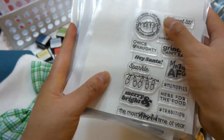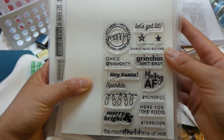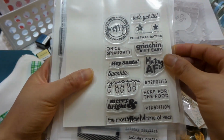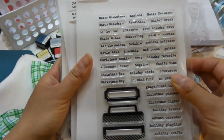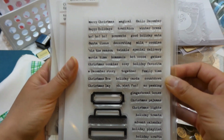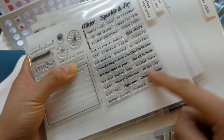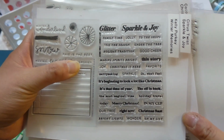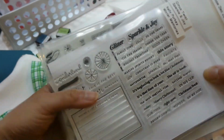From Kelly Stamps, I have this one from this year. This is Let's Get Lit, and I felt like with COVID this year, some of these phrases that are a bit more sassy might be more relevant. Another one from Ellie's Studio, this is called Christmas Tabs. Here I have one from Citrus Twist, and this is called Sparkle and Joy, and this went with their Christmas collection this year. And this is an older one from Kelly Perky, and it's called Winter Memories.